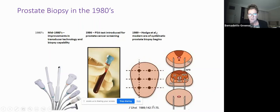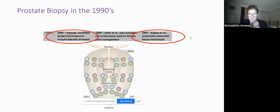And Hodge et al. developed the sextant biopsy technique, which is taking six samples under ultrasound guidance. Well, fast forward to the 90s, then Stamey and Eskew thought, well, if six is good, 18 or 24 might even be better. So the sextant biopsy schema was replaced with what looks more like this. Rather than taking just the red targets, they would take maybe the blue targets, or the red and the blue, or the red and the green, or the red, blue, and the green.